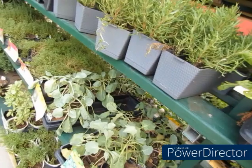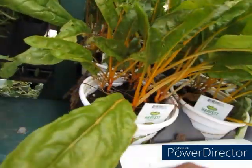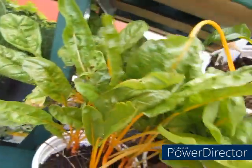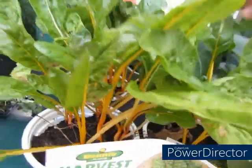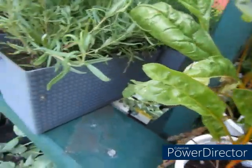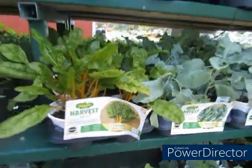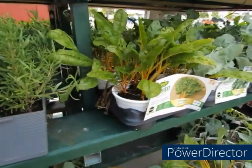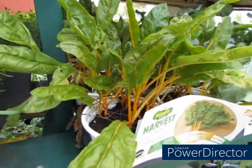Hey, bring that pallet. Sorry y'all, if the camera went everywhere. I'm trying to tell them to help me. I'm trying to figure out which ones, you know, look good, so I can go ahead and get. All right. I'm probably gonna get three because y'all, I don't know what it is, but these chard. I'm just imagining them when they start growing. Orange chard, that looks good, y'all. So I'm gonna get this orange chard.